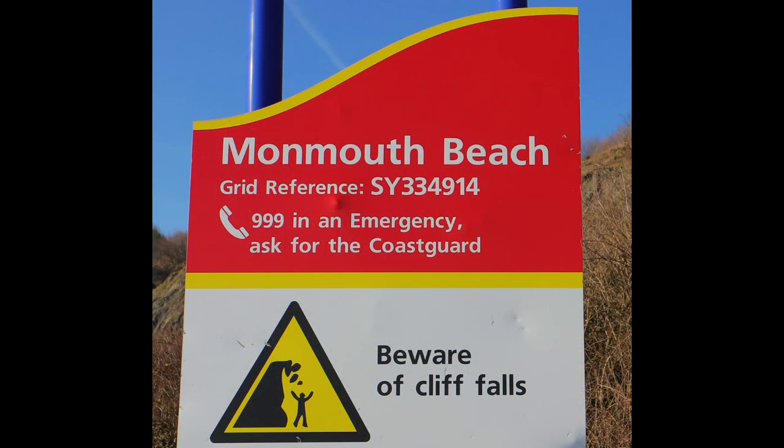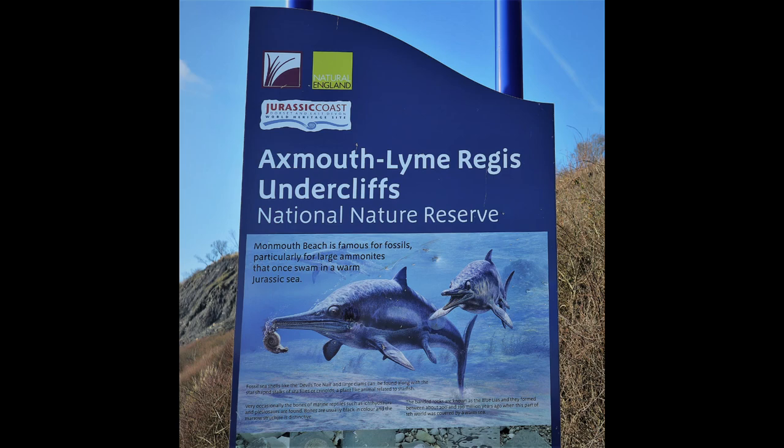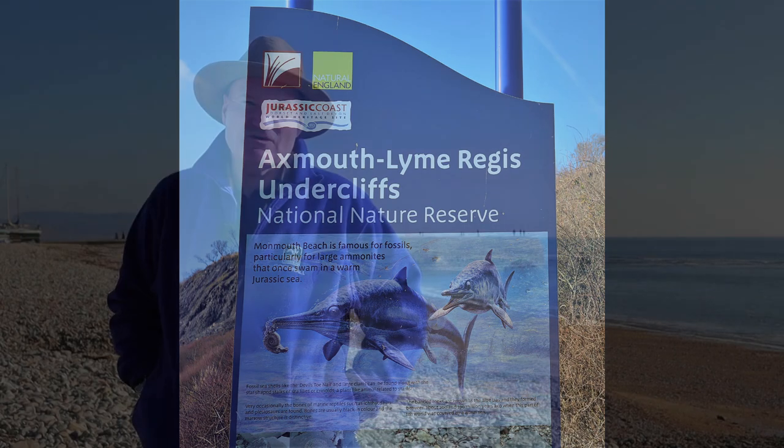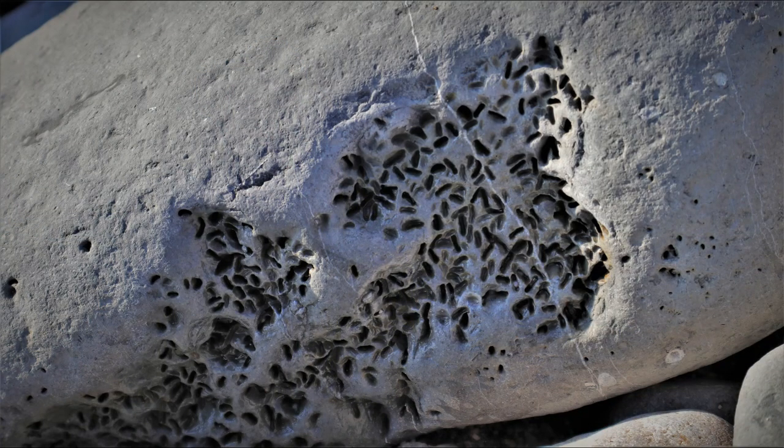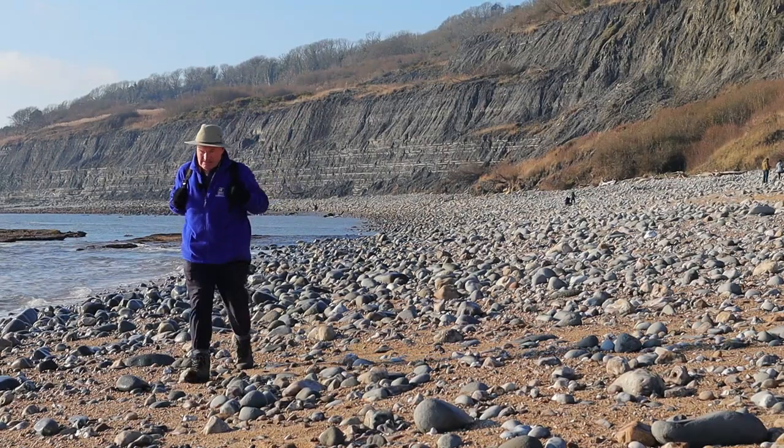The main reason I've come here today is to have a look at fossils, and Monmouth Beach is one of the key points along the Jurassic Coast, and I'll tell you more about that in a bit, where you can find fossils. We'll have a little bit of a look at the geology of the rocks around here. I'll tell you a bit about that. So join me here again for another adventure on West Country Wanderings here in Dorset in Lyme Regis.